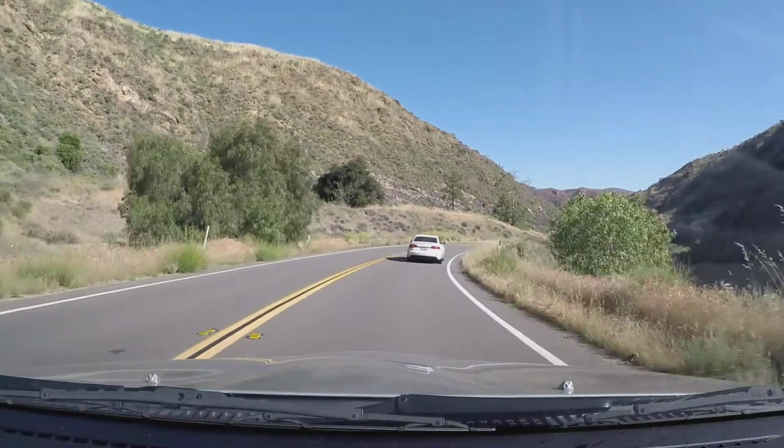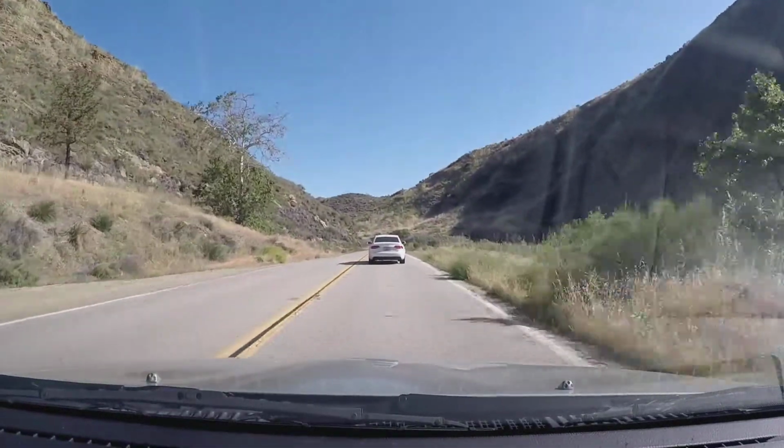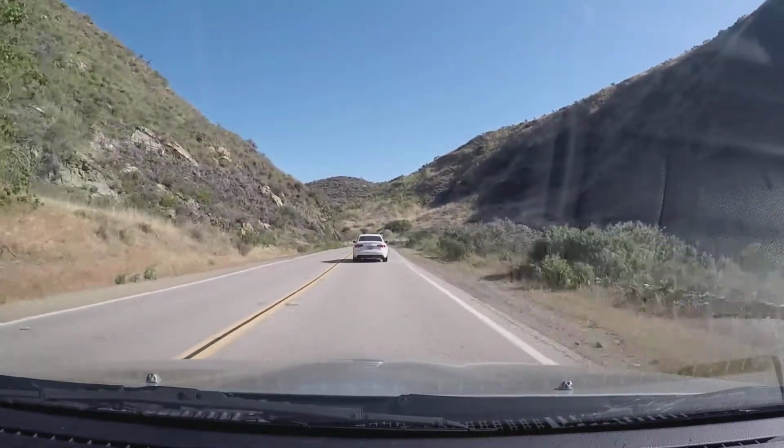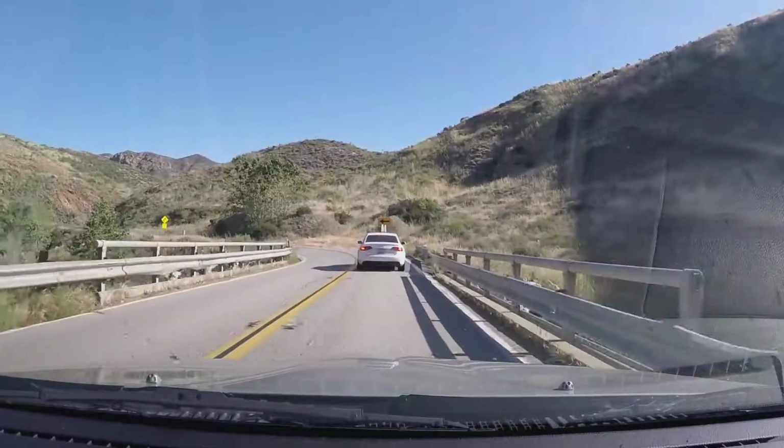And again, there's a lot of surface changes here because they've been repaving the road over time, so you know, it is bumpy. In this section, it's better here. And this is the second bridge. This one gets pretty tight.